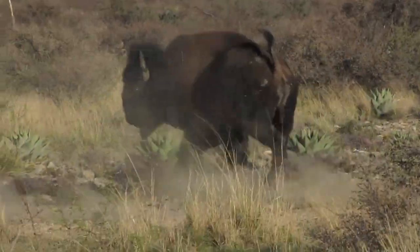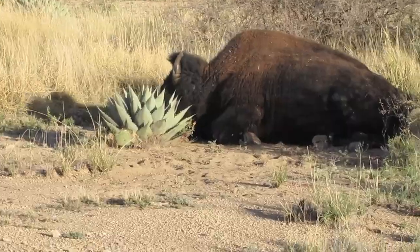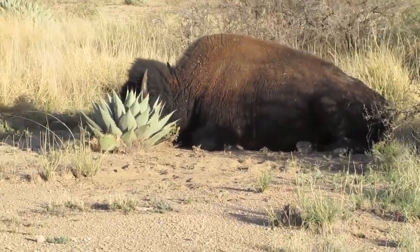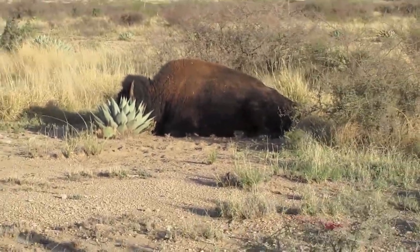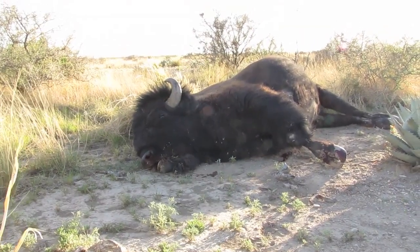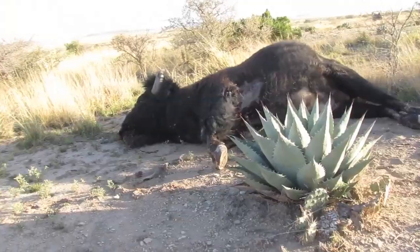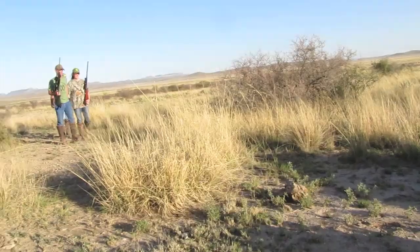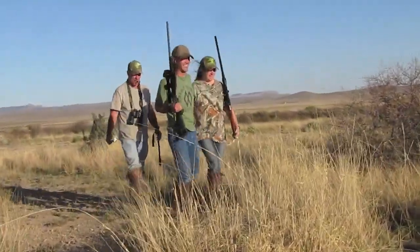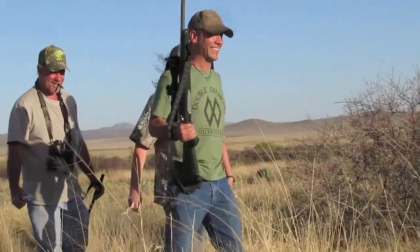Bull jumped up and ran a little bit after our final insurance shot, but he only went about 20 yards and was down. This bull was huge. He looked like a Volkswagen laying there. The smiles on our faces says it all. This was a huge bull, and Rhonda had taken him with her 45-70.